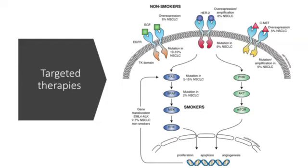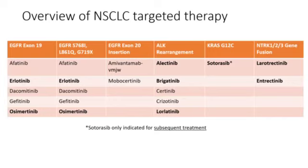So we'll touch on a few of the drugs within each category. I've adapted this from our NCCN guidelines. As you can see, we have a lot of different potential mutations to target and a lot of drugs that are starting to come out for this use. One thing I do want to point out here, all of the medications that you see listed are technically first line, potentially subsequent, based on which specific mutation we're looking at. The standout here is that KRAS G12C agent, the sotorasib. It's only indicated at this point for subsequent treatment.